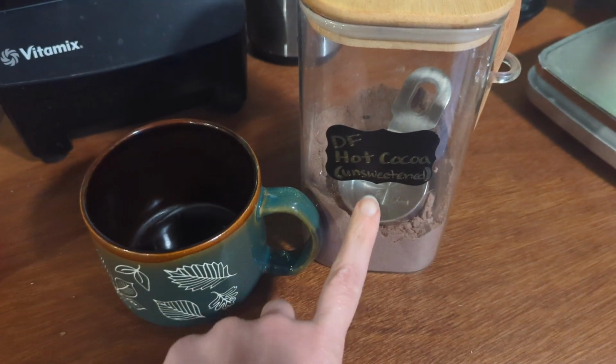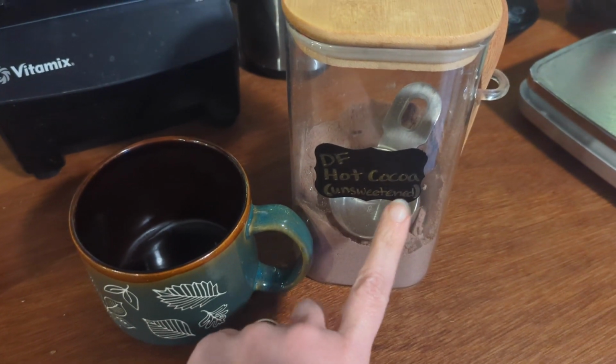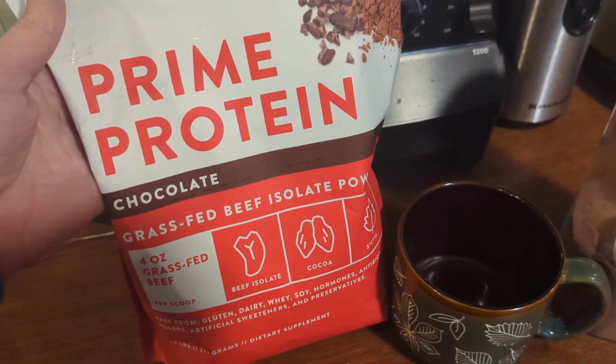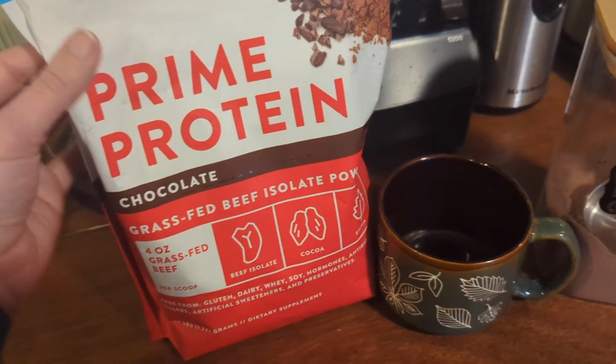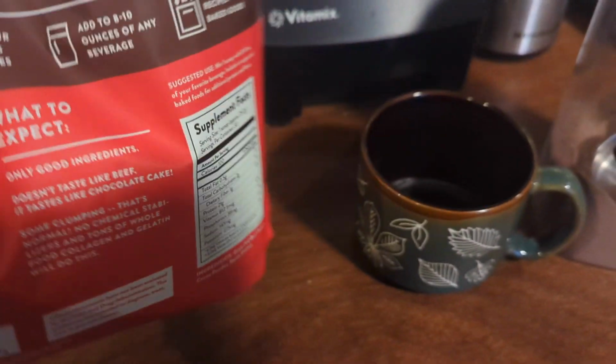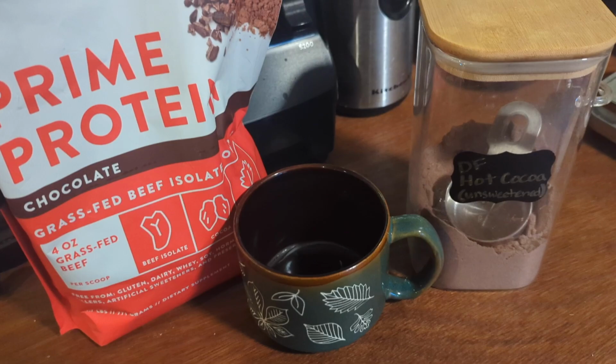I'm going to do a serving of my dairy-free hot cocoa mix. I do have a video where I showed how I made this, and I am going to add a 1/2 scoop of prime protein, and that will add, I think, 10 grams of protein. Yeah, a little over 10 grams of protein, and that'll be a good way to end my evening.